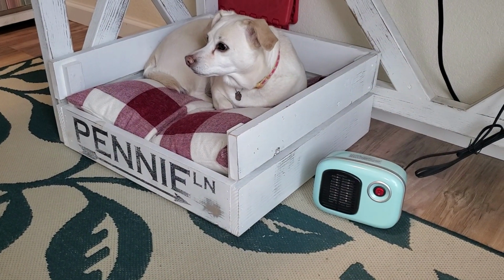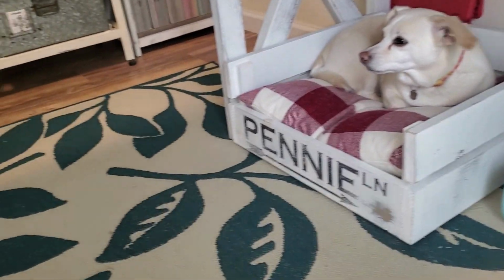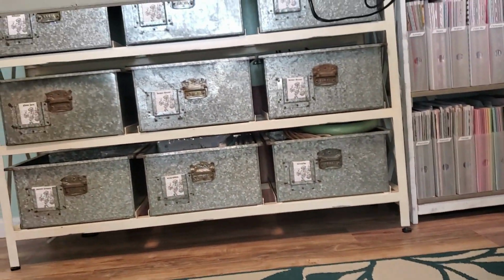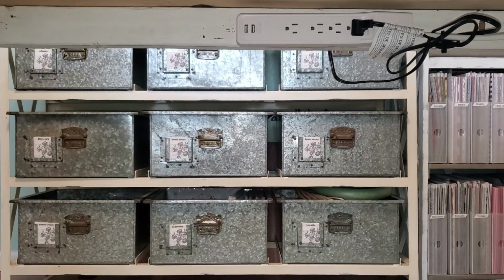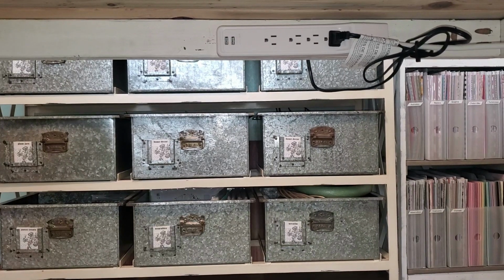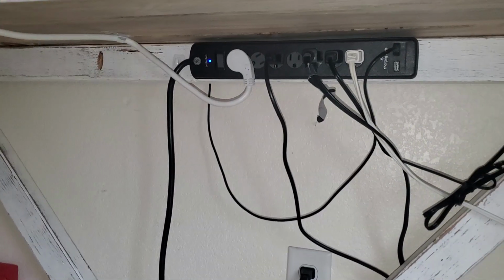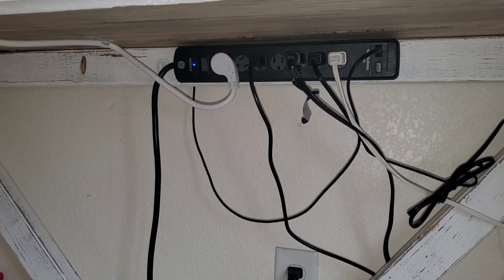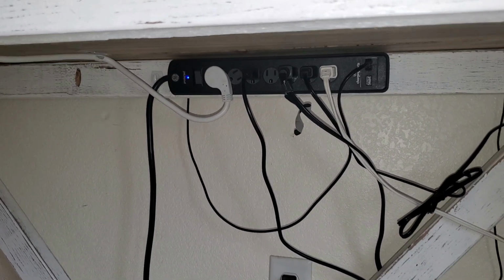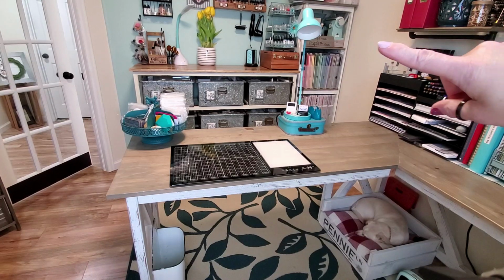Underneath my desk, you're also going to see my little pup in her bed that my husband made to match my desk. And we're also going to see a mess of electronics. It's actually not too bad. It doesn't have too much in it, but my husband designed this so that I had two places to plug things in while I was doing lives and videos. And I'm going to talk about that later on in this video. I'll show you how I set all of that up. So now we're going to take a look at where I actually create.